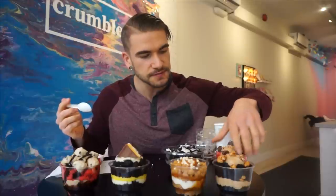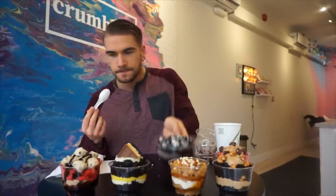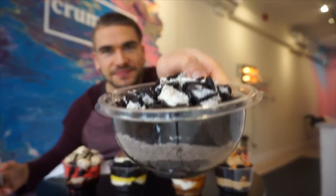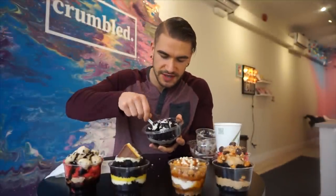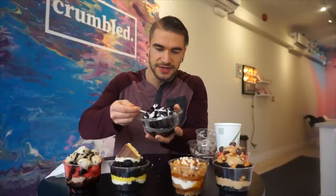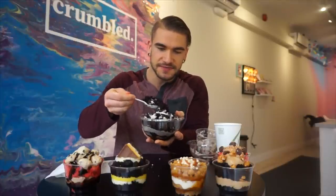So next, I still have Tickle Me Elmo, the cream egg one, the butterbeer one, Snickers, my own creation, and cookies and cream. This is a big one. We're gonna go for the cookies and cream. Just look at that. Beautiful. Cookies and cream icing, chocolate cake, Oreos on top, chocolate sauce. Holy jumpins, look at this.